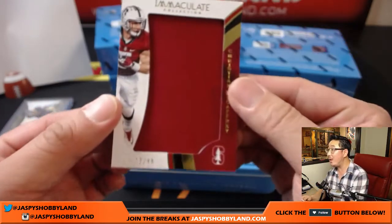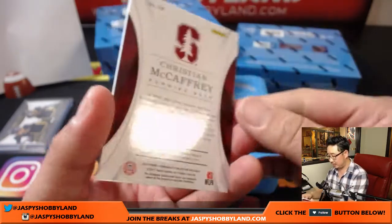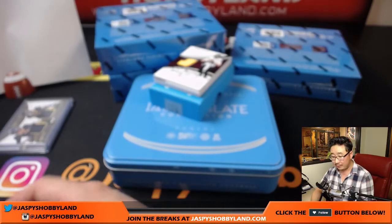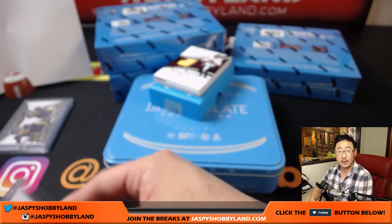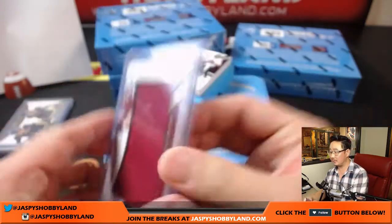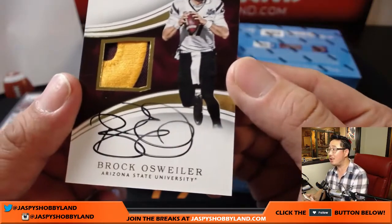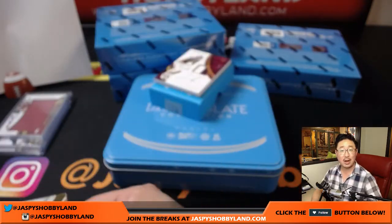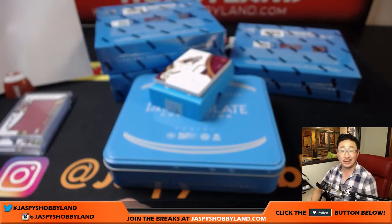Next one, 12 out of 49. Christian McCaffrey relic. The Stanford Trees, Christian McCaffrey. 12, that's 2. Gordon with that one. Anthony Smith, what's going on? 23, Jordan. Out of 49, the Brock Lobster. Brock Osweiler for the number 3. That goes to Logan. New guy mojo.